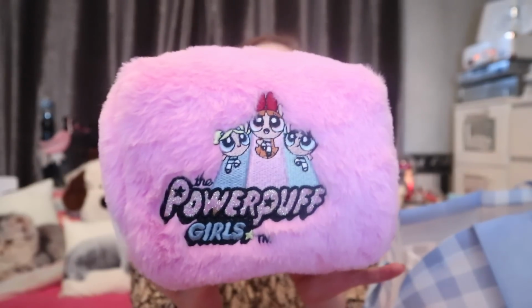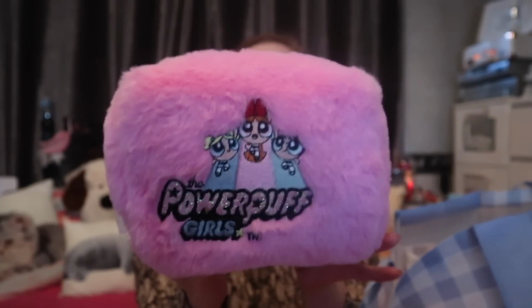Oh my God. If you watched, now what vlog was it? Oh, it was a recent one. Was it a pamper video? I recently did a vlog and we spoke about Powerpuff Girls. Powerpuff Girls have come back to Primark. I saw this and I just had to have it. This was £5. So a little bit pricey, but come on, look at that. Pink, fluffy, Powerpuff Girl toiletries case.